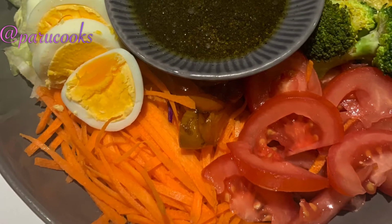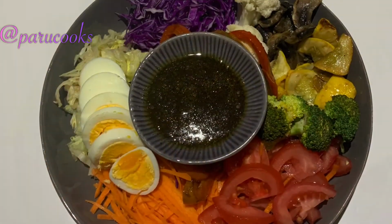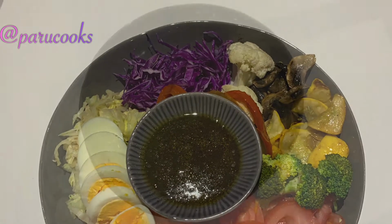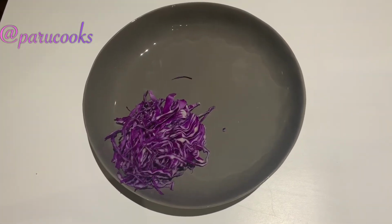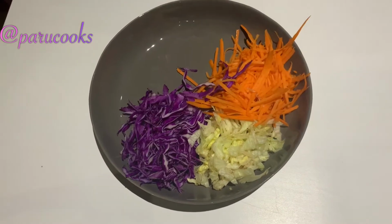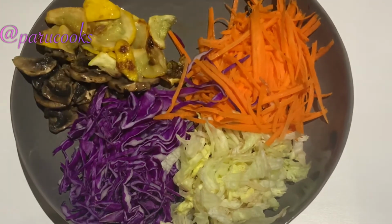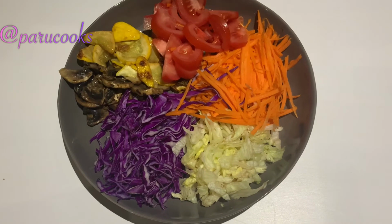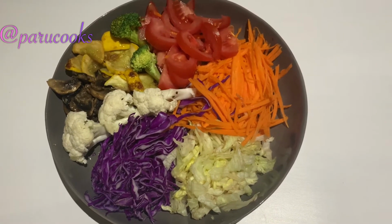Salad of the day is this colorful platter of fresh and semi-cooked vegetables. I would like to call this a rainbow salad. To start with, I am adding some sliced purple cabbage along with some lettuce, some shredded carrot, pan-fried mushrooms, pan-fried yellow squash, some sliced tomatoes, and some steamed broccoli and cauliflower.